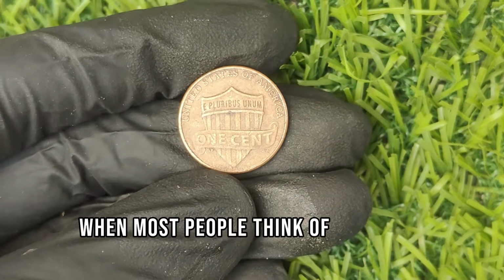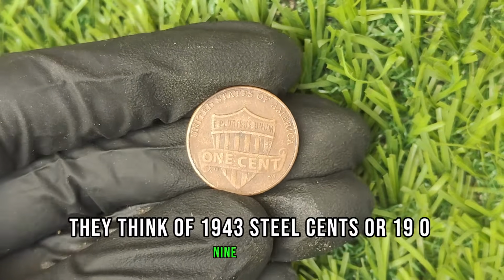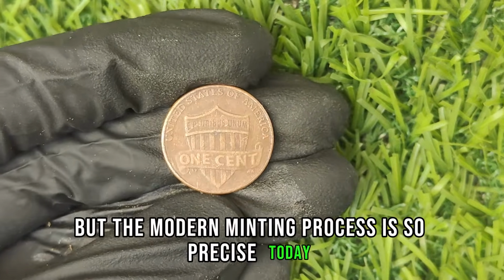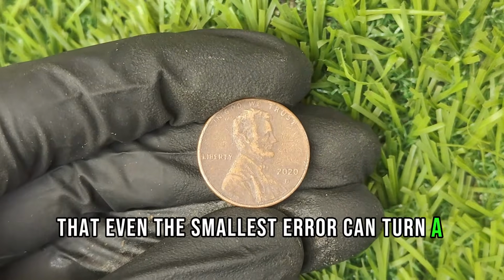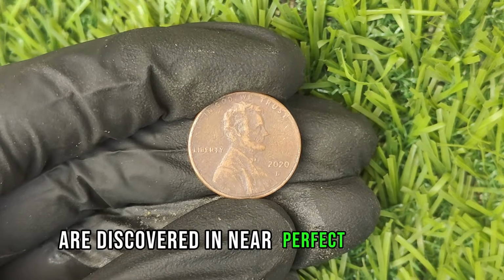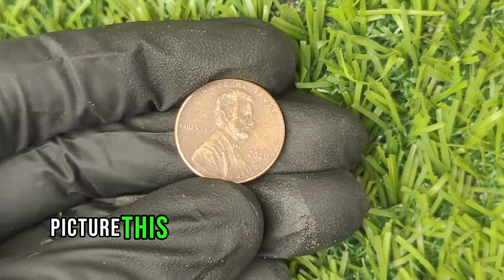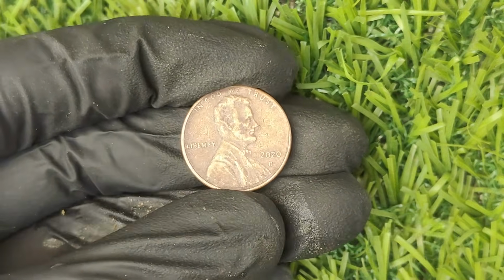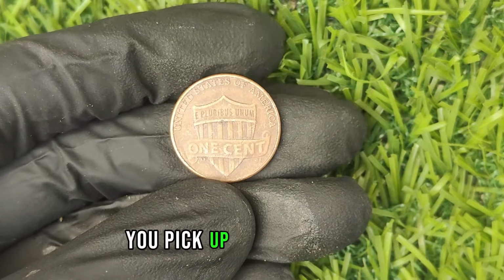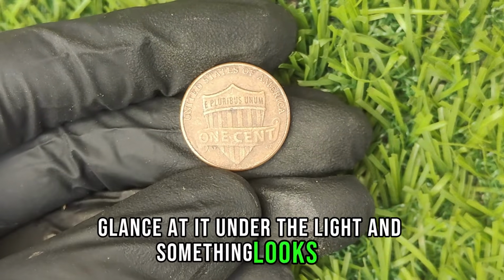When most people think of valuable pennies, they think of 1943 steel cents or 1909 VDBs. But the modern minting process is so precise today that even the smallest error can turn a coin into a prized collectible. And when those errors are discovered in near-perfect condition, the price can skyrocket. Picture this. You're sitting at your kitchen table, sorting through coins from a coffee can that's been sitting for years. You pick up a 2020 D penny, glance at it under the light, and something looks off.